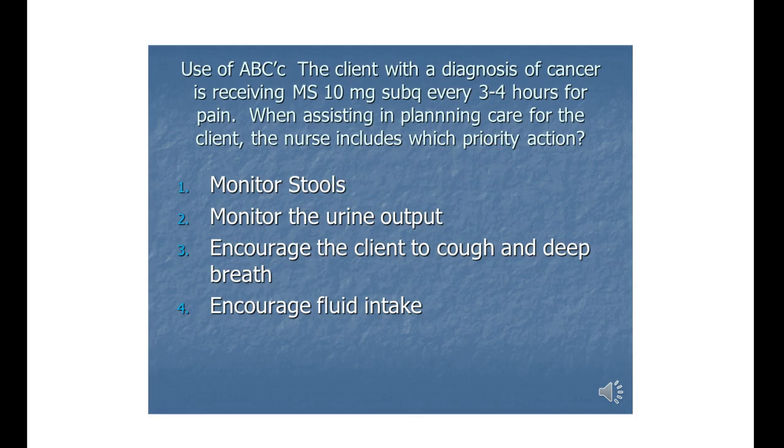This is another good example of many test-taking strategies in this question. Number 1, we've already talked about morphine sulfate. We looked at that other question and we knew that side effects related to dizziness, nausea, and sedation. Sedation meaning the patient may become more sleepy, and if they're more sleepy, they're maybe not getting as much oxygen to their brain. So again, what is the priority action?